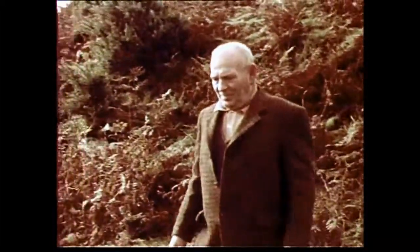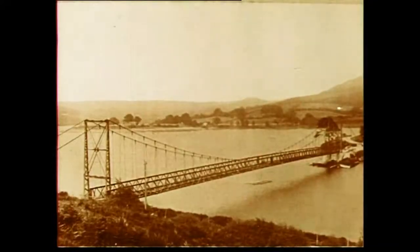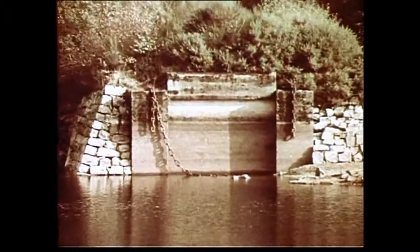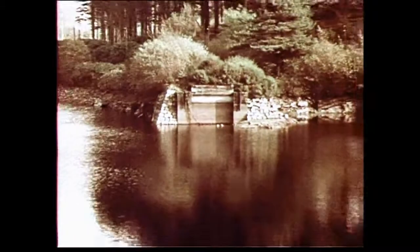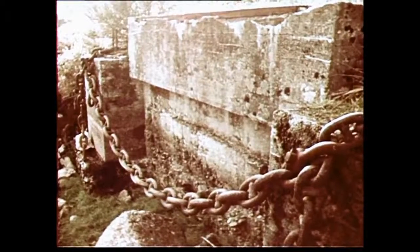For the convenience of traffic going across, there was a temporary suspension bridge, similar to the one that they've got at Bristol, the Clifton Suspension Bridge. You can still see where the foundations on each side of the suspension bridge are still there now. Two concrete square places you see, one on each side, about 50 to 100 yards down from the main dam that is now.